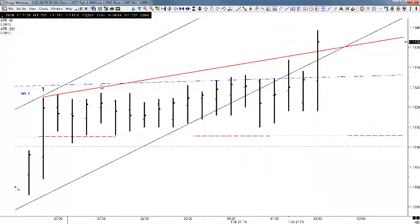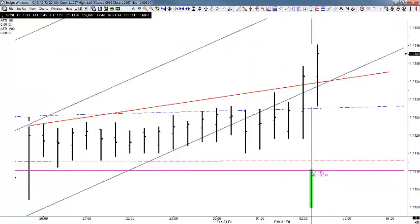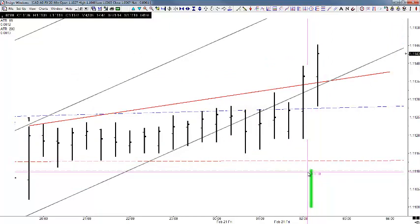Again, we've closed above my slanted line. We've closed above the lower parallel. We've closed above the warning line 2 for the first time. At this point, when I follow through, I can move my stop up again. Do you see me boxing it in?